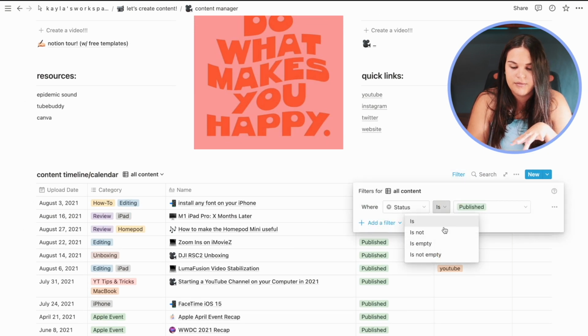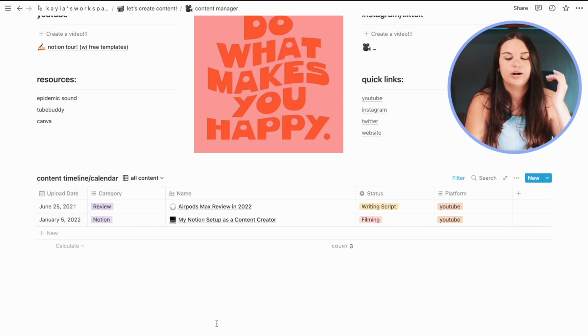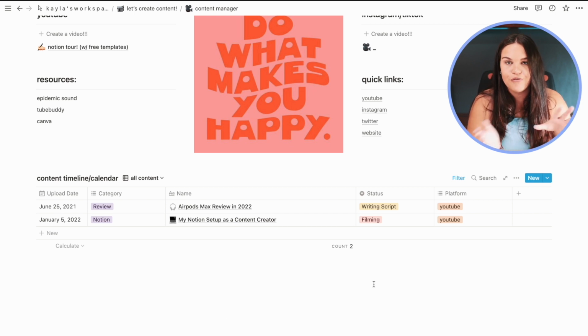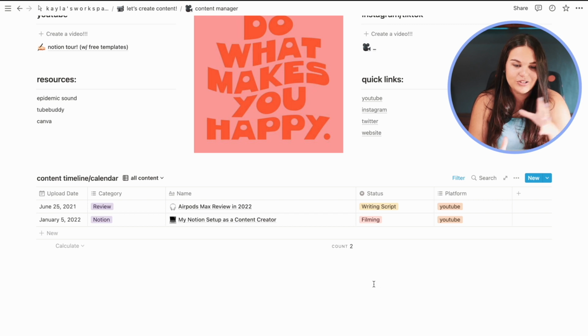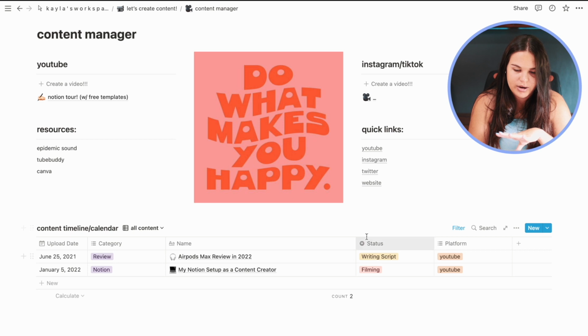So yeah, I just have a filter for this table so that I can reference older videos, or I can just plan new ones and not have all of them in the way that I already published, if you get my gist. So that is the content creation page that I really like to use. Again, mostly use this section right here.